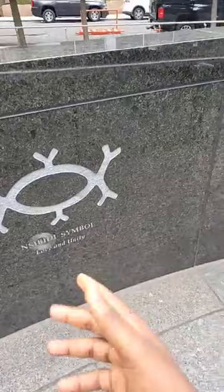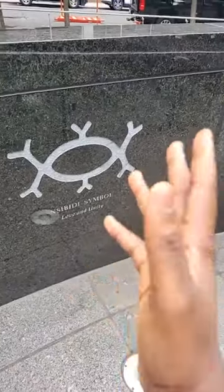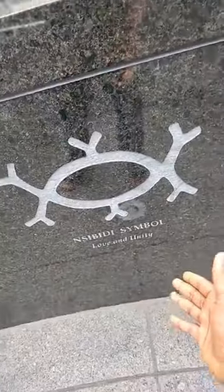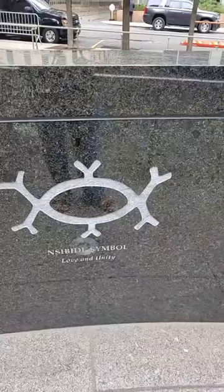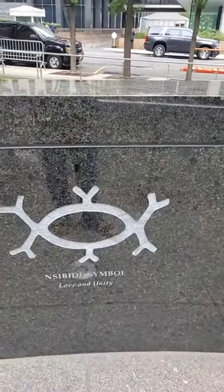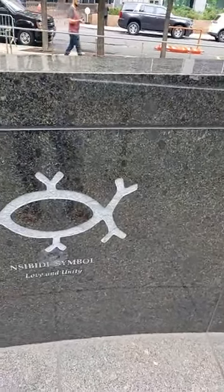But Nsibidi, this symbol right here, most West Africans have a similar symbol anyway. It's a symbol for love and unity, okay? The essence, the reason why, the importance of, the emphasis on love and unity. Most of you are so religious, but you don't even have that love. You don't want to unite, right?